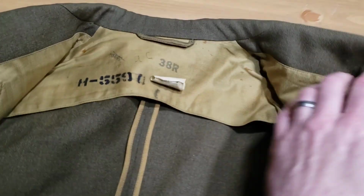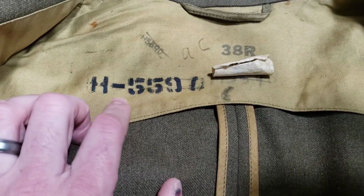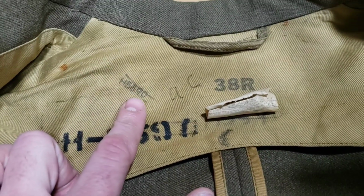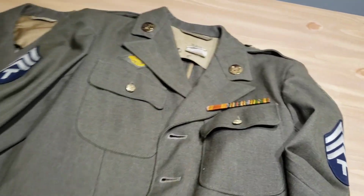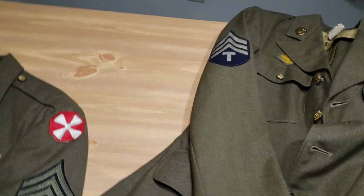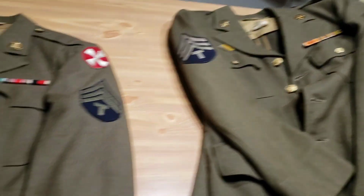This one actually does have a laundry number twice. It's basically stamped right here. It's H5590, and then it's written H5590. So maybe I can try to find some information on the service member, hopefully, fingers crossed. That's part of the fun as well, getting to know the person that wore the item, where you collect or used them or whatever.